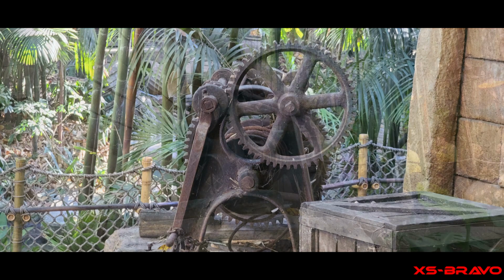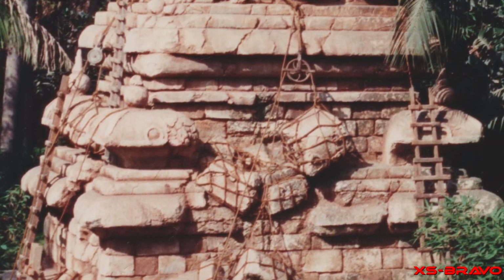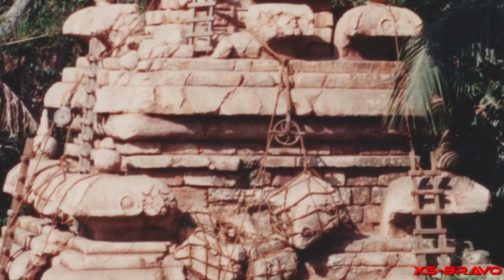I'm sure a lot of you folks have questioned what this weird metal mechanism is at the bottom left of the temple. Well, this metal mechanism is like a reel-in system. It used to be attached to rope, which was connected to rope netting, which was around a wooden wheel that attached to the fallen debris of the temple.